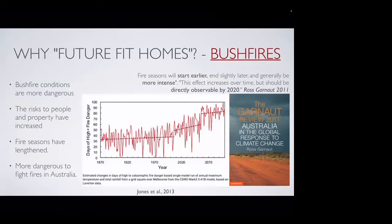Now, bushfires is the first natural hazard we'll quickly touch on, and I'll cover bushfires, storms, and heat waves in fairly light detail. I won't go into too much detail, because I'm sure all of you know a lot about what Ku-ring-gai faces here.